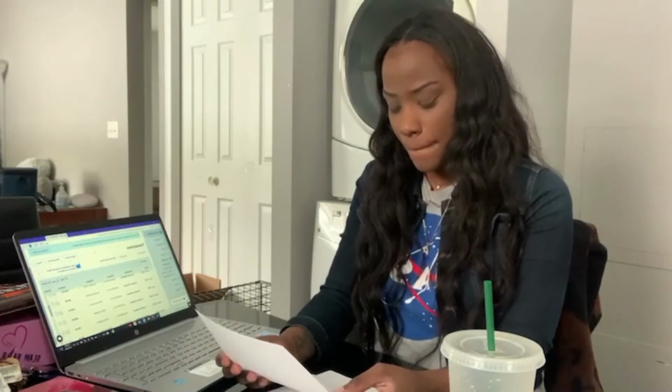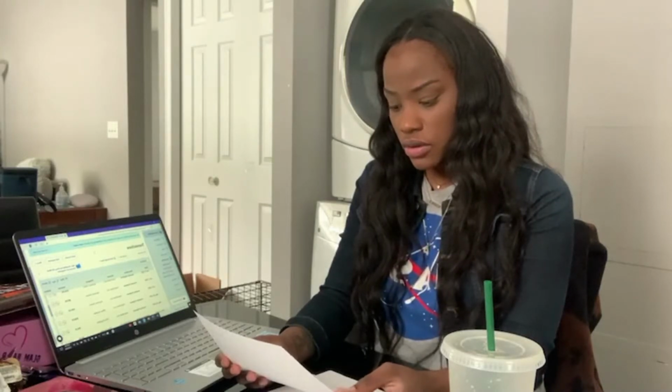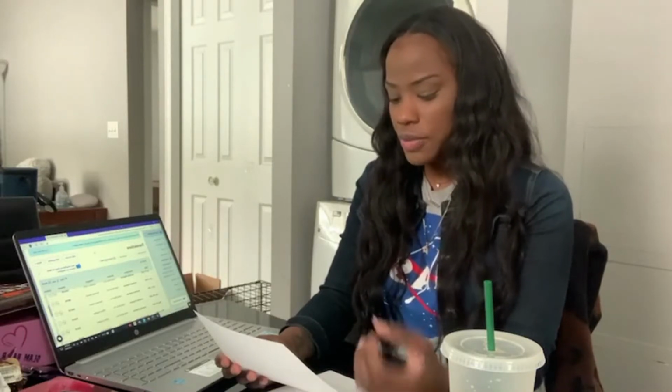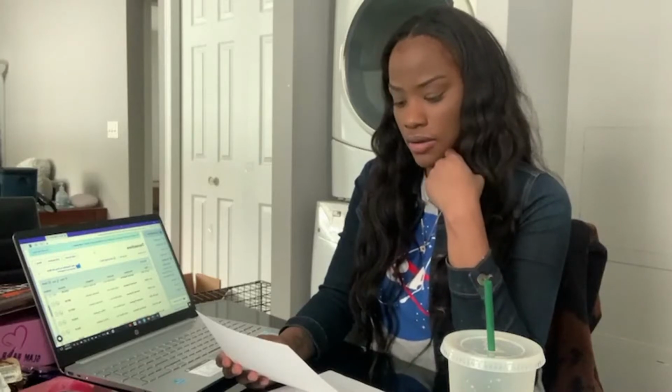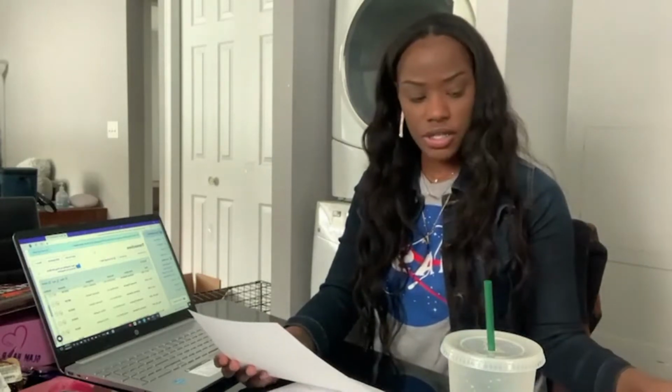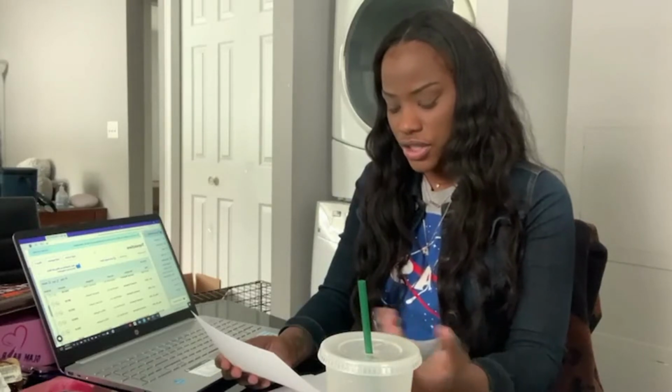So, these are my logos. Not my logos, but like the stickers that go on some of my product. I might have to put this just in regular business operating because it's just part of my operating business. It's not going to be a legit office supply. I mean, the stickers are going on my products.